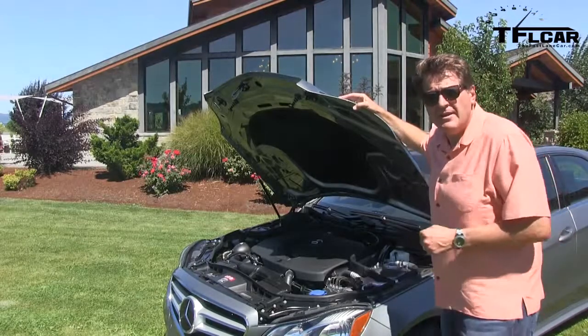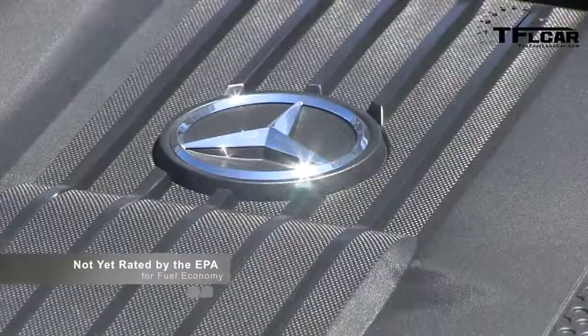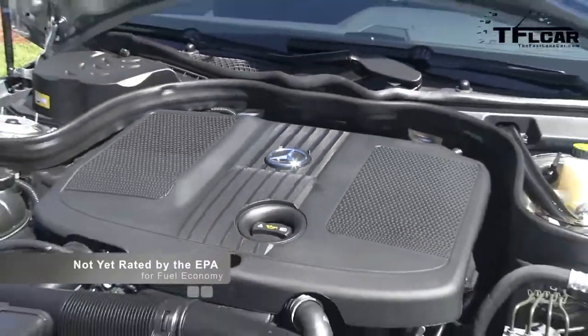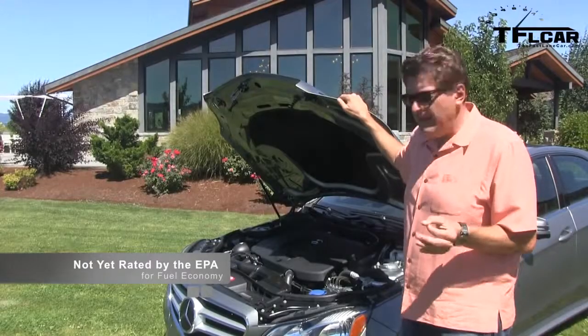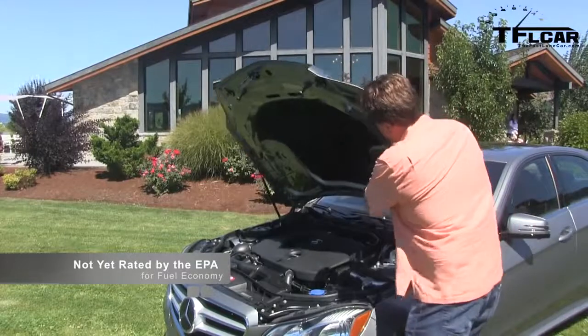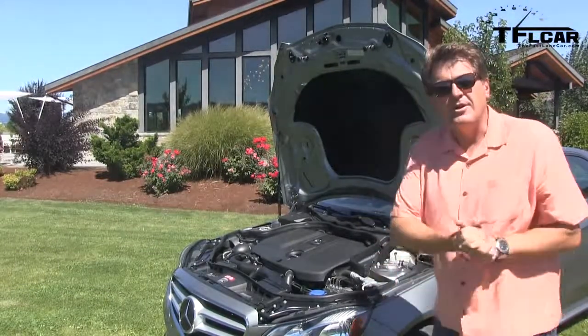Under the hood is an inline-4 2.1 liter bi-turbo that puts out 195 horsepower, but get this, 369 pound-foot of torque. And since this is a Mercedes, here's a cool bit. Check it out. When you need to service it, the hood comes almost straight up.